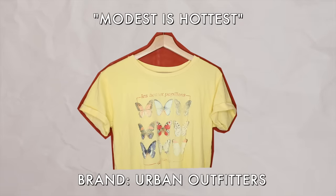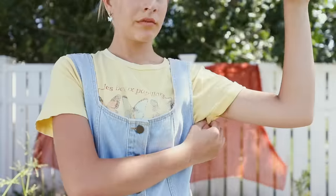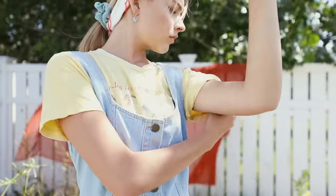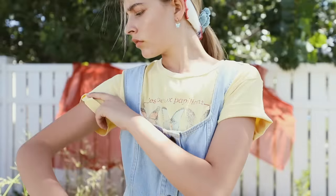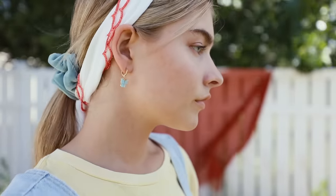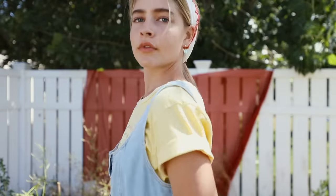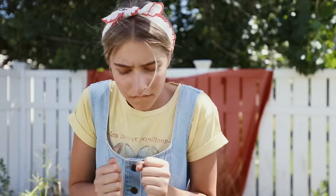Modest is hottest. This is a life motto I try to go by. This outfit is just where you take a graphic tee and you layer it underneath a dress that has straps. I like to pair denim dresses with graphic tees. I think it gives it really cute picnic vibes, and it's really good for school or for even church or whatever occasion. You can really dress it up or dress it down. I personally styled mine with a bandana and some sneakers I found from the thrift store.